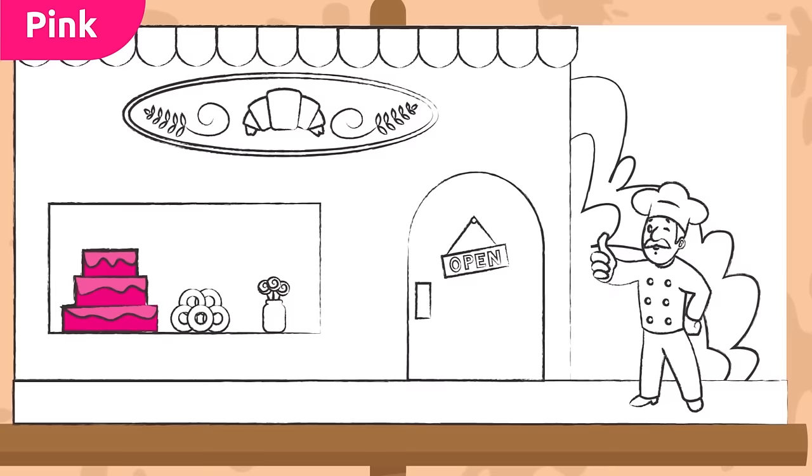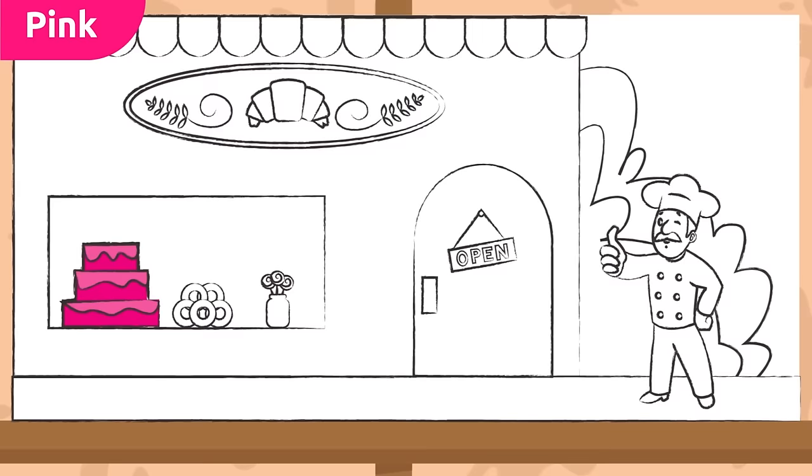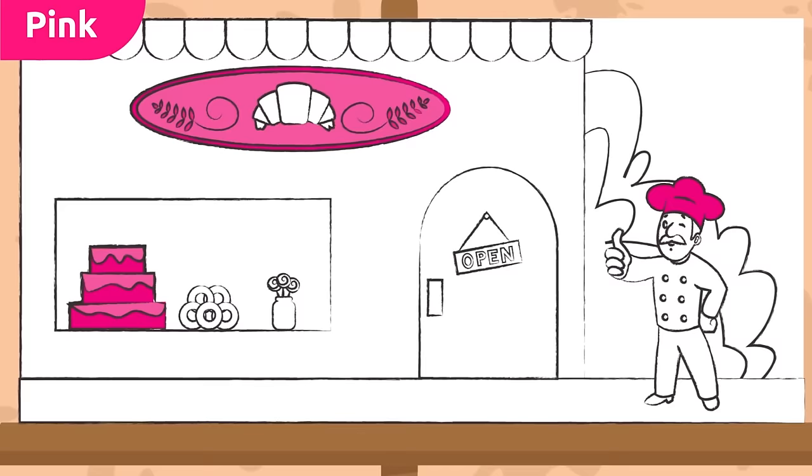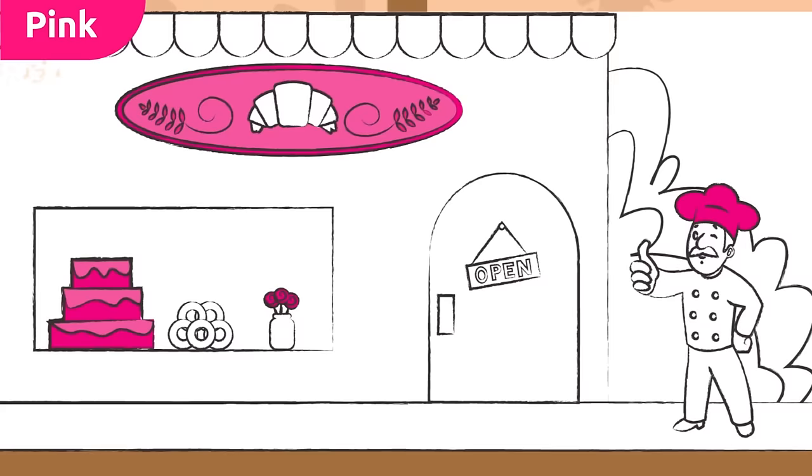Let's see how many things we can color pink. This cake, it would look great if we colored it pink. What if we colored the hat of the pastry chef? How about the store sign? It would look amazing if we colored it pink. Those lollipops! Yes! Well done! It looks so pretty!